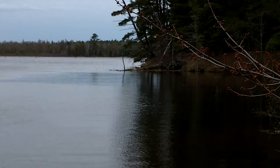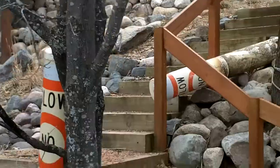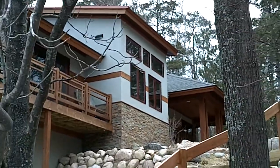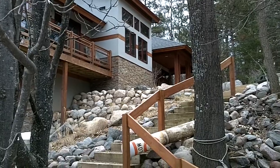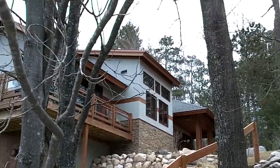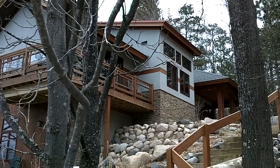Aramis is sounding vexed. I'll pan back up to the house. This was sort of one of my favorite views as the construction was going on. Yes, there's some anguish on the front porch. Well, that's the outside. We'll give you a tour of the inside.